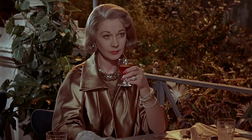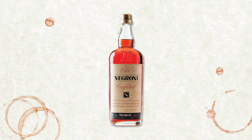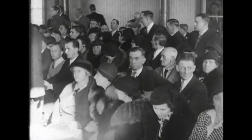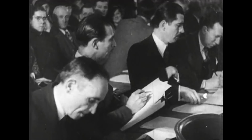And also that year, a lawsuit was settled against an Italian company selling a pre-made bright red cocktail called the Old Negroni Cocktail. However, the contents of the drink were totally different. And in the ensuing courtroom drama, several customers and bartenders, including Fusco Scarselli, testified that the Negroni was created in Florence in the 1920s. The pre-batch cocktail manufacturer lost the lawsuit, and the testimony of the drink's origins was entered into the public record.